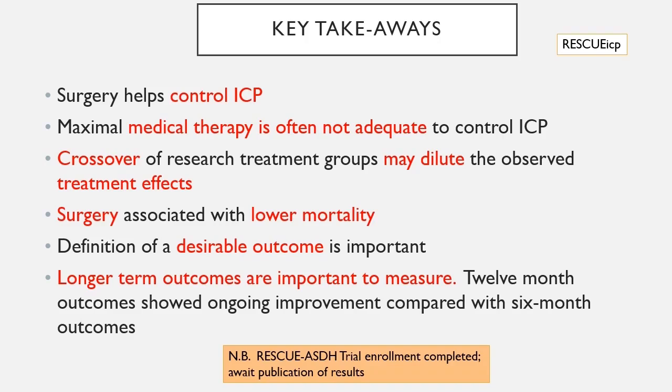Certain things can be well accepted, and the conclusions of Rescue ICP have been mirrored throughout the literature in numerous other studies, albeit not necessarily randomized prospective ones. Surgery has been shown repeatedly in DECRA, Rescue ICP, and many other reports to be effective in the control of ICP. Likewise, numerous studies have shown that medical therapy alone is often not adequate in these patients for ICP control. Given that absent ICP control, mortality risk is significantly increased, it is not then surprising that surgery lowers mortality.